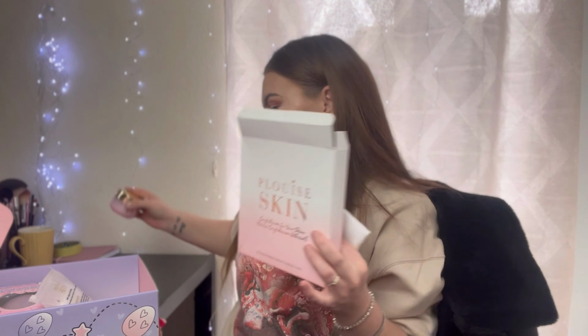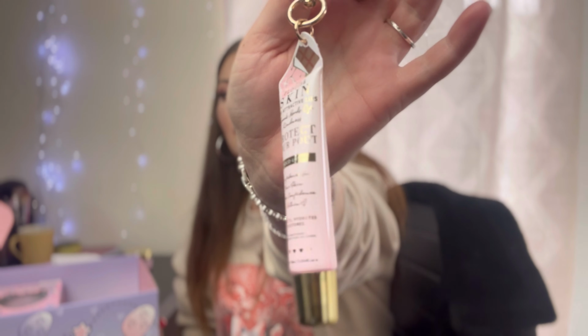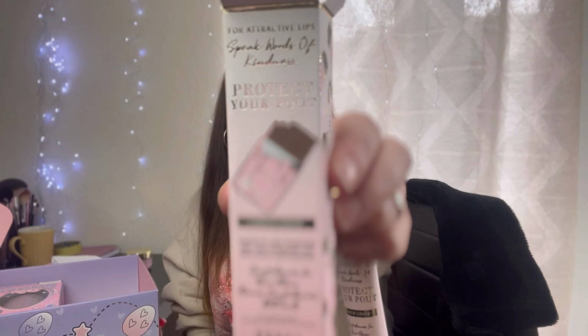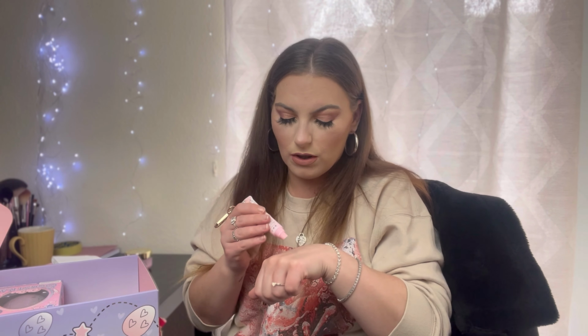Protects and hydrates dry and damaged lips with each application. So that just looks like that, and it comes on a little key ring. If it's going to focus, there we go. And then the outer carton just looks like this. I believe that this is actually one of her newer ones. So let's have a sniff. Oh god, that smells so good.